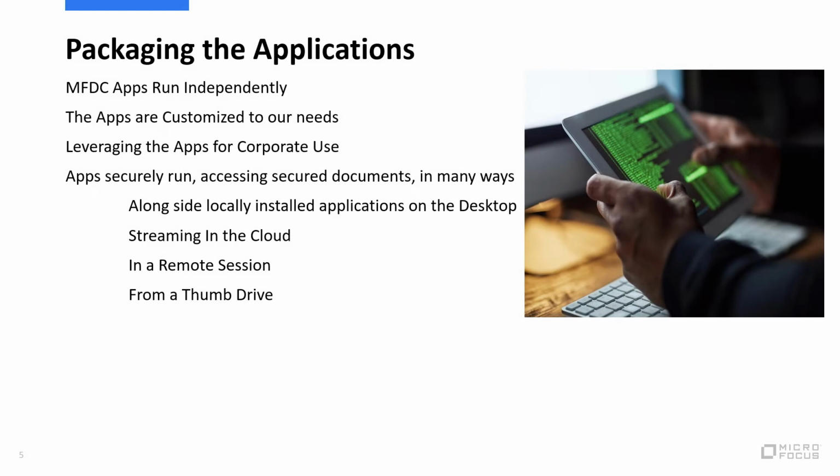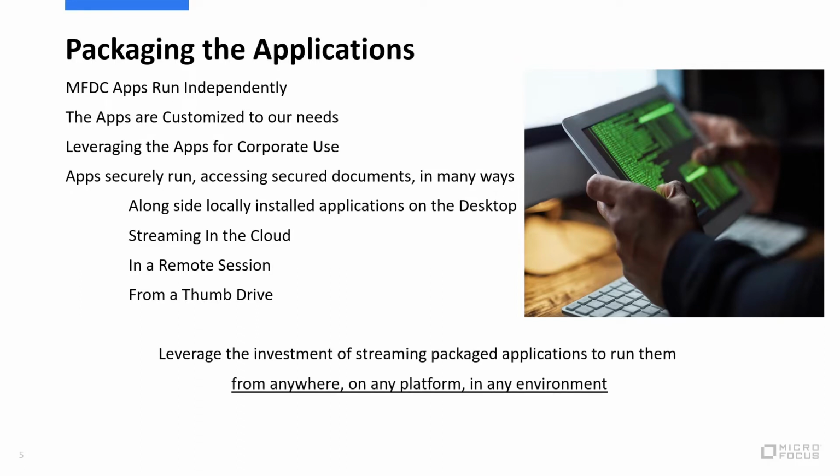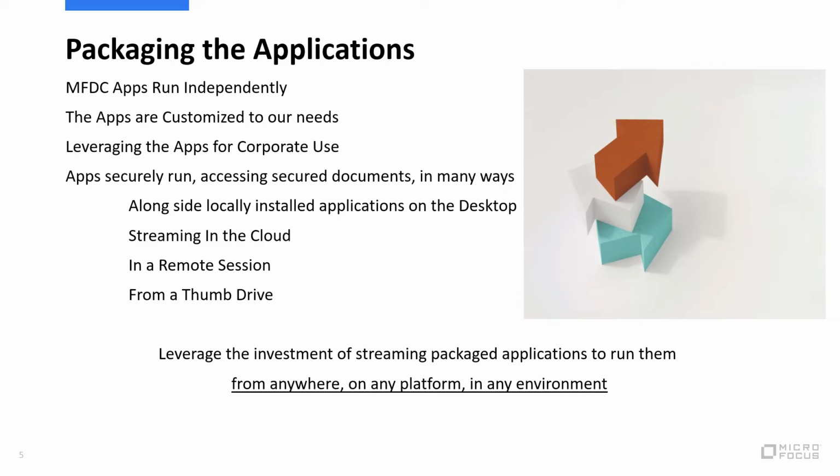Micro Focus Desktop Containers continues to package virtualized applications so that they can be run independent of any processes on the operating system that might impact the device, like running different versions of browsers independently, or even including that Flash player on a browser that isn't prone to removal, editing documents with a particular program, having a secured thumb drive with my apps secured on them for mobile use anywhere. Add streaming to that equation, and Micro Focus Desktop Containers can provide the comfort of keeping work at work, school learning focused, and equipping our staff with the resources to complete those daily tasks, all remotely. Leveraging the investment of application streaming and app packaging to run them from anywhere, on any platform, in any environment.